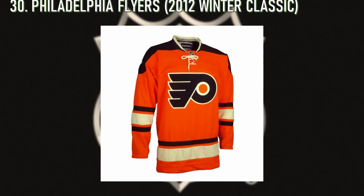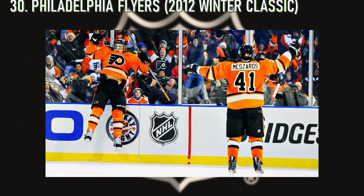Number 30, Philly. Their 2012 Winter Classic just looks pretty classy. This is one of the better ones from the Flyers, and I like it. And there is a literal Philadelphia Flyer. But again, yeah, I think these are pretty nice.